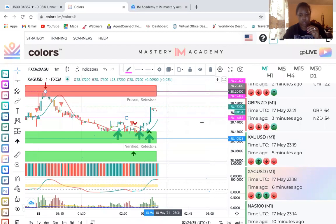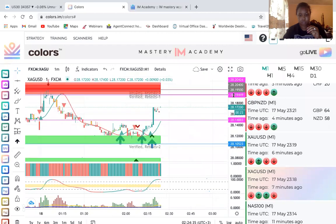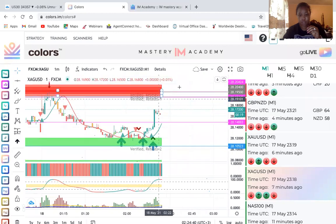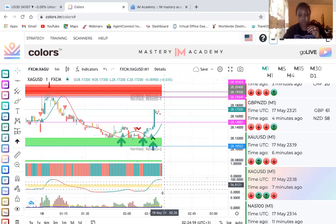Oh, what happened to that box? It got extra red. All right, let's see what's happening here. This box got extra red right there. I don't know what happened there, but yeah. This candle, can you see what's happening? This candle literally skipped right here. We're still in, guys. We have 7 minutes left on this candle. I can see a blue candle popping out.